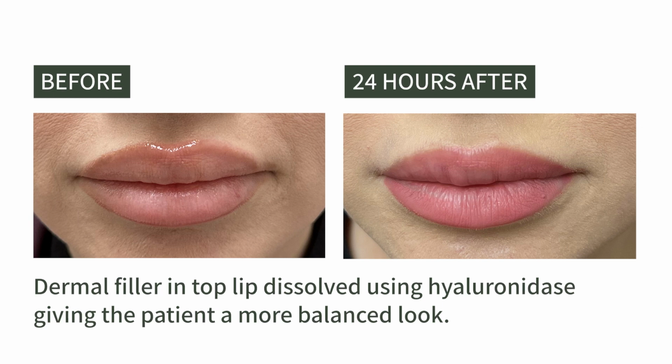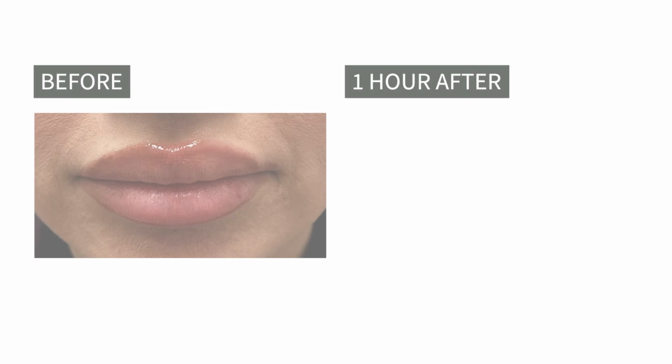But we will send the patient home and ask them to send us a picture about 24 hours later so that we can see what the final result is. Typically, after injection of hyaluronidase, it kind of depends on how much is injected. So if we want to do a lot of dissolving, then we have to inject more hyaluronidase, and that can make the lips more swollen.